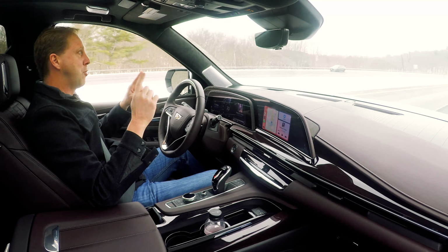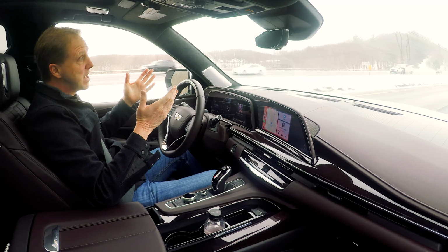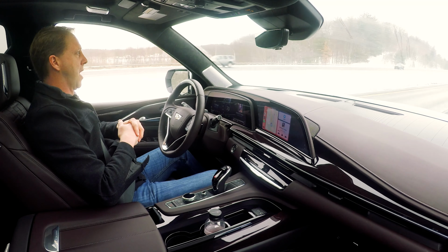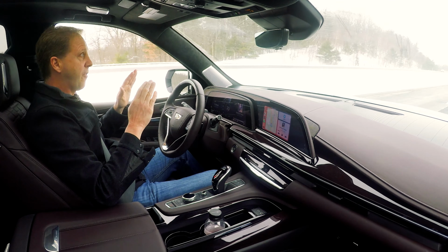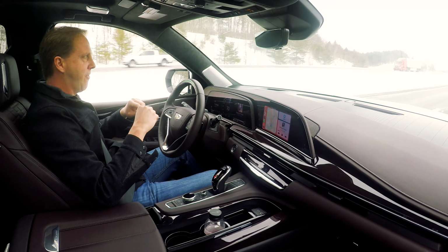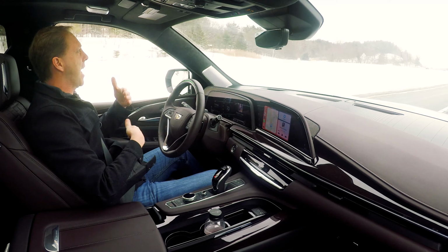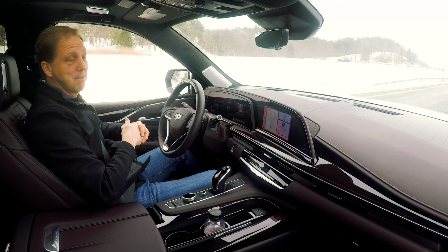Now, unfortunately, if you ran out and got one of these Escalades when they first went on sale last summer, you missed out because it wasn't available then. Now, it is free for the first 3 years of ownership, at which point Cadillac is going to start charging you a connectivity fee to keep it active and updated. But I suppose you can just add that to your list of subscription mania.